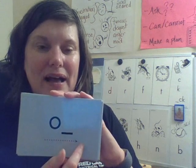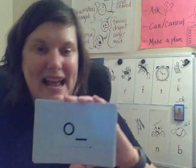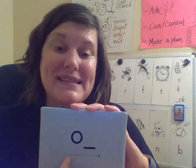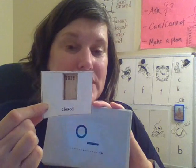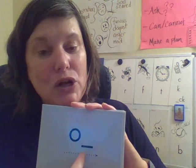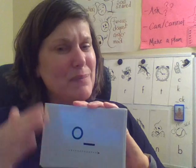Together. Your turn. Good. Show me the octopus. That is the picture we remember. If we can't remember the sound for O, it says like at the beginning of octopus. And this is the letter O. This, of course, is a closed syllable. A closed syllable is when the vowel is being closed in by a consonant. And when that happens, the vowel can only make a short vowel sound.